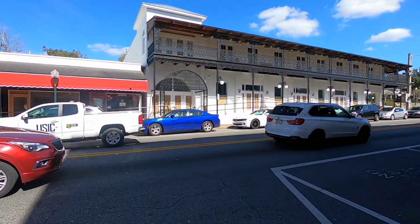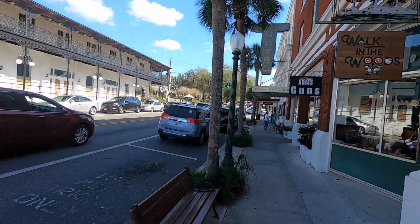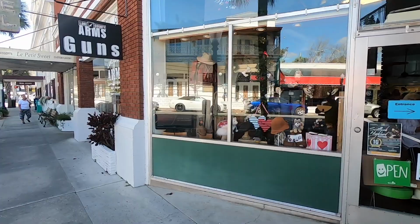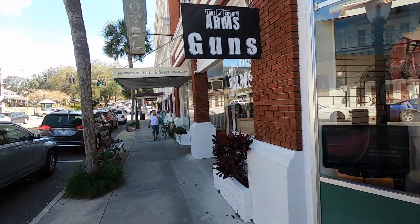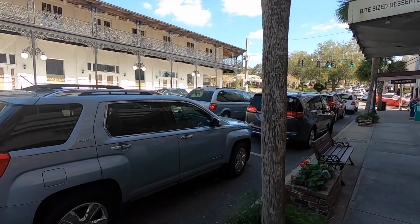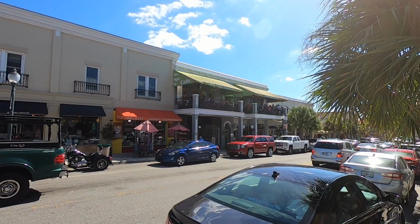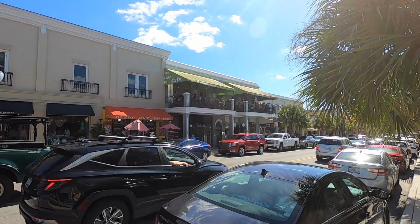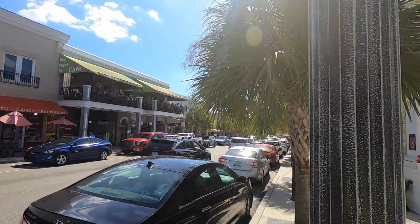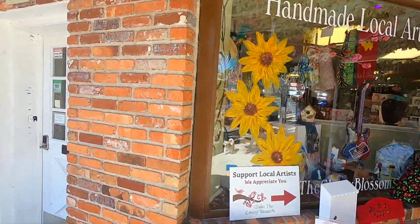Now, this isn't Bourbon Street. This is one of the more popular restaurants, One Flight Up Cafe. As you can see, a beautiful day for outside dining. Get a little view of the town. A lot of small shops like this.